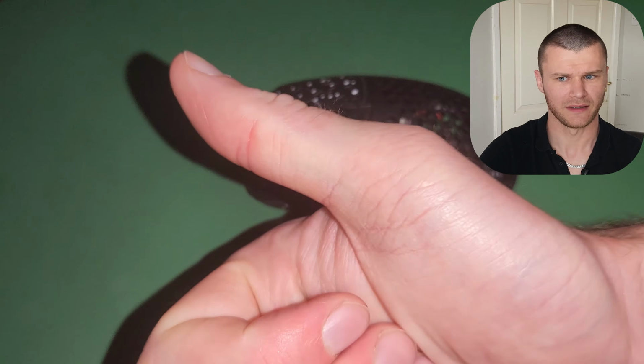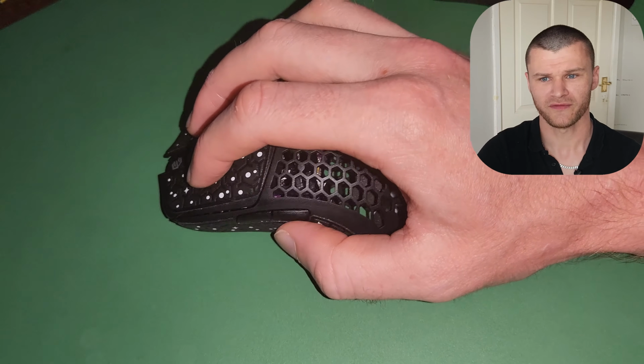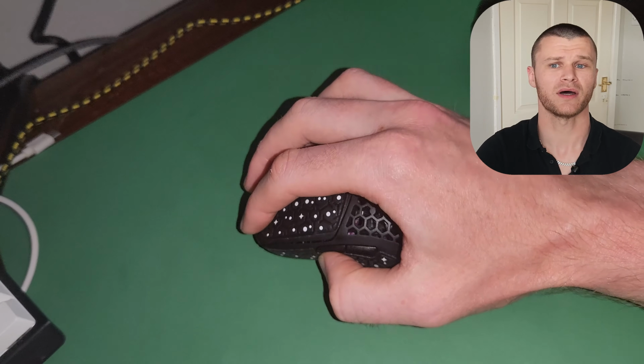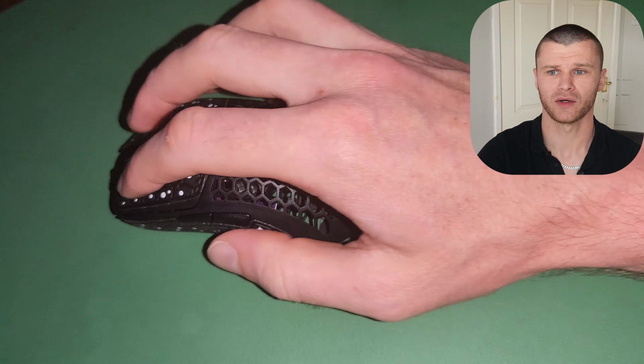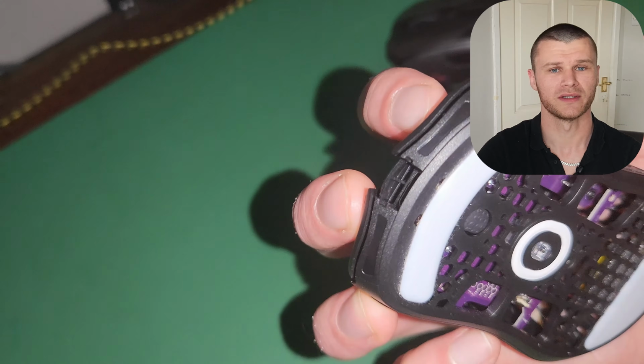The dimensions of the mouse are a really good balance for both claw and fingertip grip. I'll talk first about my claw grip experience, but you all know I'm a fingertip enjoyer, so we'll get to that a bit later. I was surprised at how well I performed with this mouse in claw grip, but it is quite short and it is probably on the limit of what I could claw in terms of length.